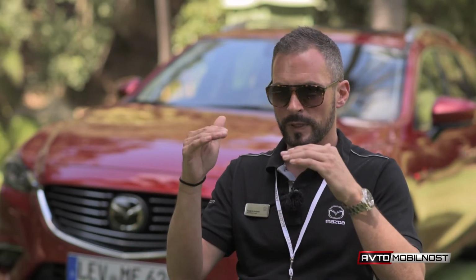This means the sensors, for example the camera or also the radar sensor, are detecting pedestrians, for example, or another vehicle. And if you do not apply the brakes by yourself, Mazda 6 will automatically apply the brakes for you.